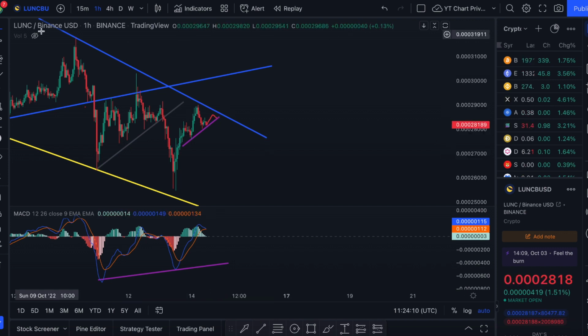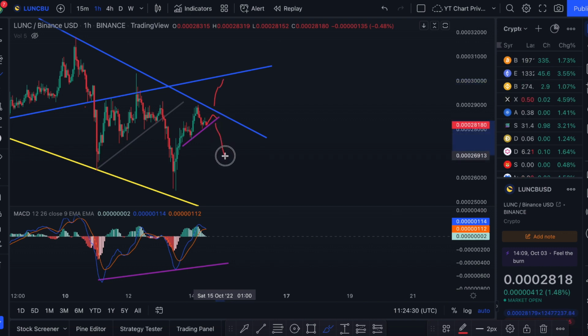We're close to this resistance line here. Of course, the bullish case scenario is we break out of this triangle, and I think this triangle is the most prominent thing that I'm seeing here. So something bound by this blue line and this purple line here. If we do break out, we could see the price get to around 30.1 cents by the end of the day, and if we break below this triangle, then we could see it around 26.8 cents.